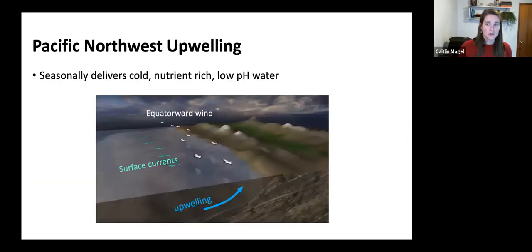One of these factors that you might be familiar with is upwelling. The Pacific Northwest coast of the US is influenced by the Northern California Current, which experiences seasonal upwelling of cold, nutrient-rich, and low pH waters to the coast. Upwelling is caused in our region by winds that blow equatorward, or north to south, along the coast. Specifically in summer, we see these conditions.